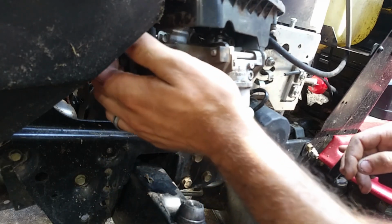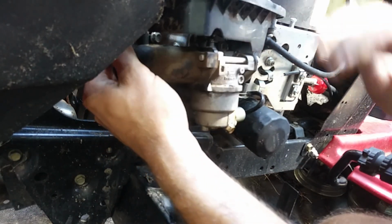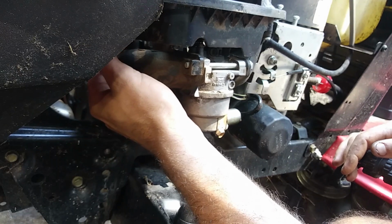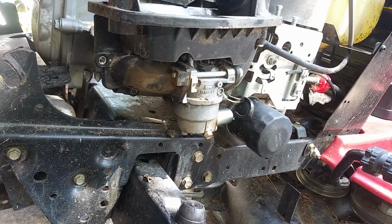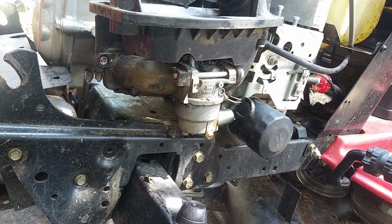So what I'm gonna do is pinch the fuel line off. There's a little gasket in here on this machine. I'm just going to pull the hood over here as well, get it kind of out of the way.